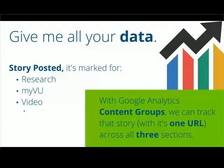So you have one story posted, and it's marked for research, MyView, and video. And let's say you have the research vice provost say, hey, I want to see how well all the research stories did. Still that one URL, and you're not referencing anywhere in the URL that it's a research story.